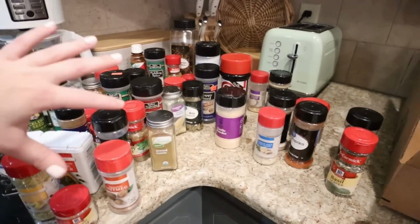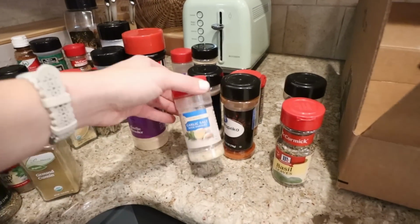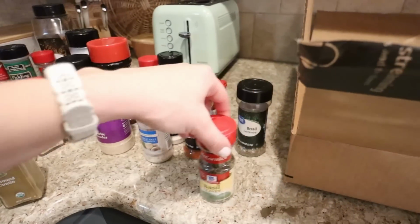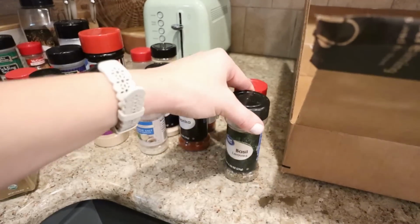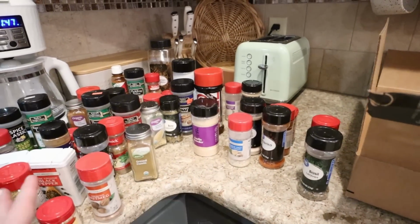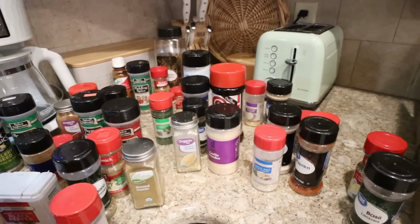Okay, so here are all the spices I regularly use, and as you can see, as I was digging around, I found repeats. I have 2 garlic salts, I have 3 paprikas, one of them smoked, and I have 2 basil leaves, but the one is not even opened yet, so that's good. But yeah, those are all spices I use a lot, so I'm not going to throw those out. I'm running very low on ground mustard, but I'll just put that on my grocery list.